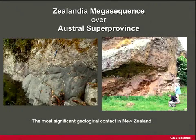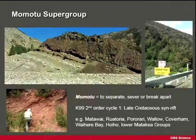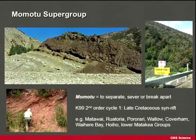The one on the left, it's too closely cropped for you to know, but this is the shoreline of Lake Manapuri. We've got a Jurassic diorite overlain by the Oligocene Hope Arm Formation here, a conglomerate. This is a place just north of Dunedin, a Taigo schist basement overlain by Taratu Formation cover. So as I say, I regard this as the most significant geological contact in New Zealand. And now, if you like, you can describe it as, you know, Zealandia megasequence sits on Austral superprovince in the most general sense. So marching up through the Zealandia megasequence, Momotu supergroup, that's the first one.